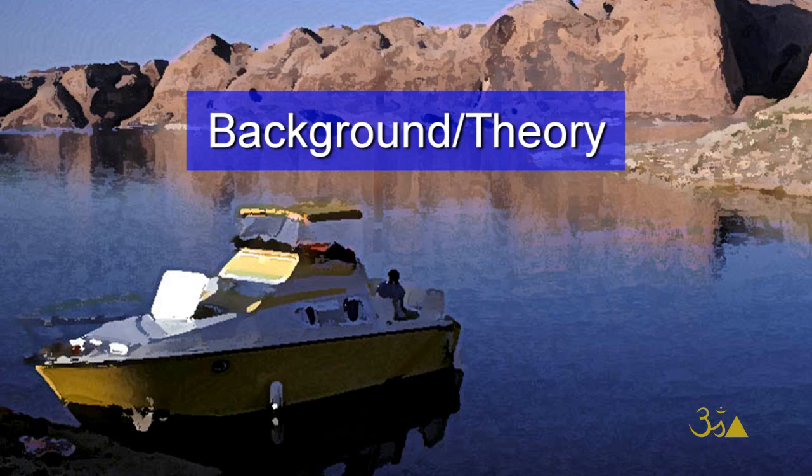So we'll start with the background behind Operation Sunbeam and the theory of Operation Sunbeam. This, by the way, is a photograph of one of the Master's mission boats, Starfire. And this is, I believe, Kings Canyon in Lake Powell, where we continue to do Operation Sunbeam. In fact, we do some of the Saturn missions in this area as well, for it is the psychic center of the Mother Earth.